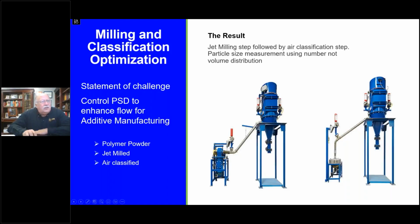So let's consider jet milling and classification. This is an example of a jet mill, the picture here down at the bottom. So we jet mill this material, and then we take the same material and we go through the classifier. In both cases, we're collecting in a cyclone because of the size. In this case, we're going to take a polymer particle, grind it up, and classify out the fines. This was to enhance the flow of this, and you couldn't do this in a one-step process. You had to do both steps.